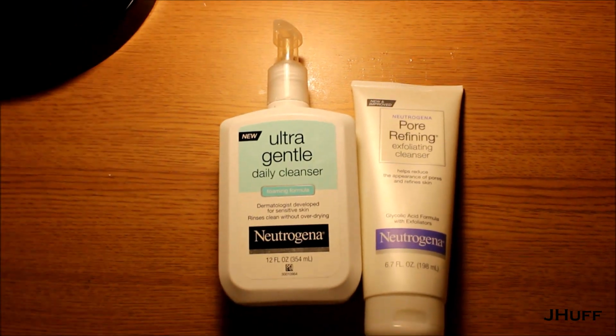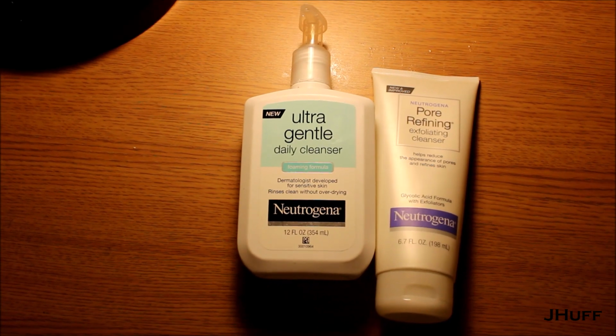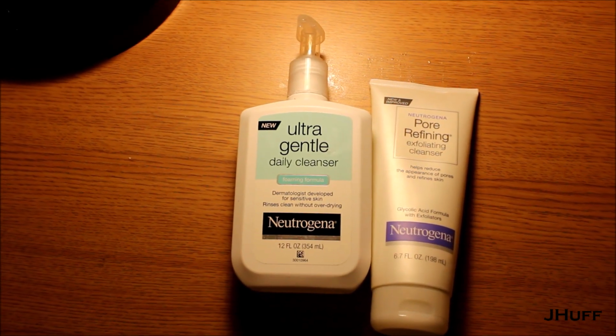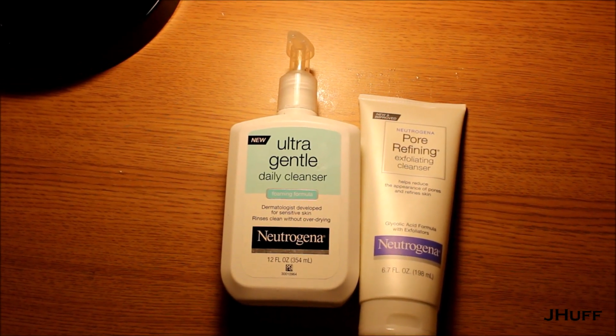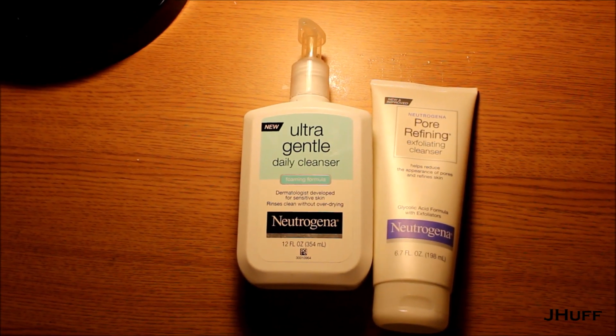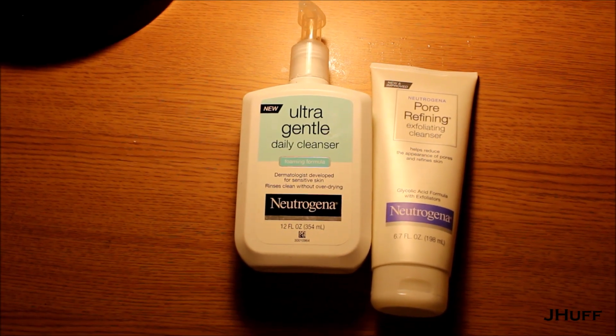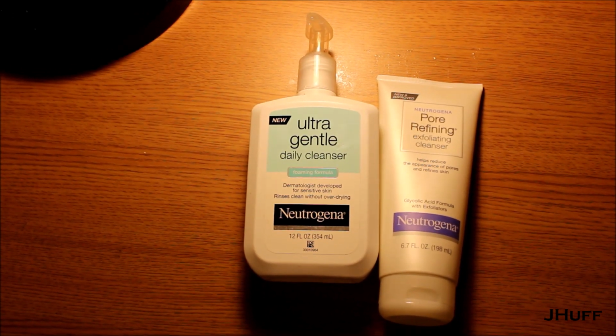So I use both of these washes for my face. I don't be using toner and all that other mumbo jumbo that people be talking about. Hannah, wink wink. But I use an exfoliant and I use a daily cleanser because any more is just too much on my face, because I do have sensitive skin. Like, anything will break my skin out, literally, just somebody touching it.